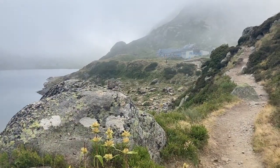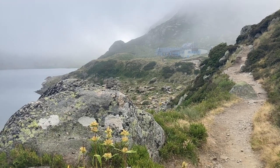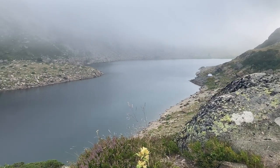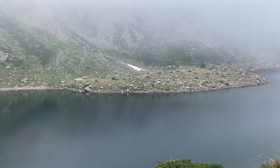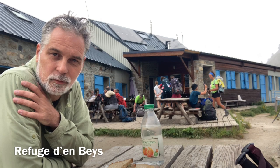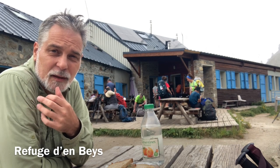The Refuge Beys. That is a sight for sore eyes. Gonna be a cold night tonight. There's some snow. So yes, it's gonna be cold. So here we are at the Refuge Beys, which might be pronounced Beys. I have to find out.